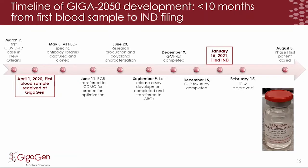So this process was extremely fast. We had blood samples in our lab within weeks of the epidemic and the outbreaks happening after Mardi Gras in 2020. We had our libraries, our antibody libraries, ready to go within weeks of receiving those blood samples. We were transferring the research cell bank to the CDMO for making our master cell bank and getting ready for manufacturing. We did a lot of research and characterizing our polyclonal antibody and then developing assays for lot release within the months after that.